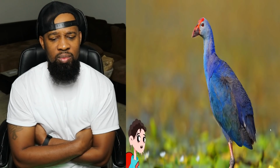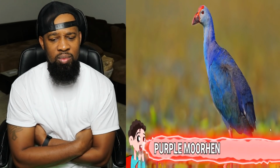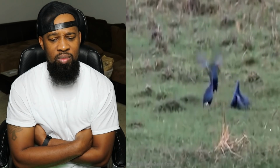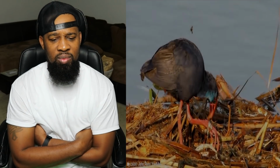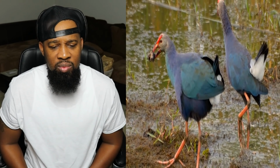Number 1. Purple Moorhen. Yet another water dweller, the purple moorhen is easily recognized by its very large and colorful triangle-shaped bill. The bird also has a bulky and curved upper mandible, which gives it a strange appearance. The bill extends to the top of its head in a bright red shield, and it has unusually long legs, slender toes, and fine claws.